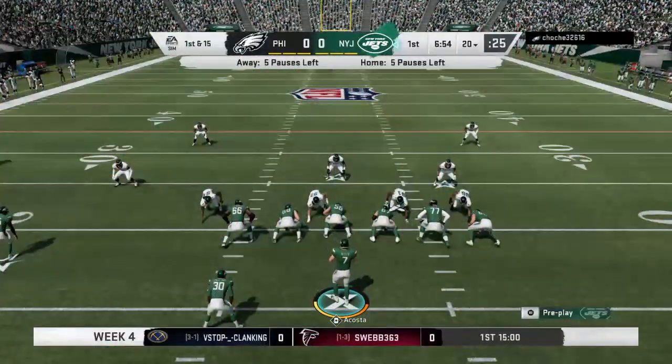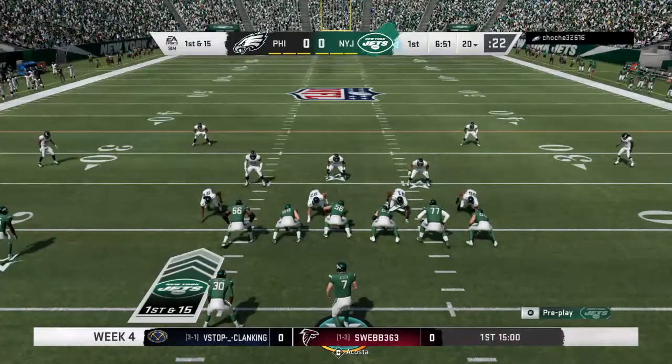Let's go now. 70, Indy. Check pass, check pass.